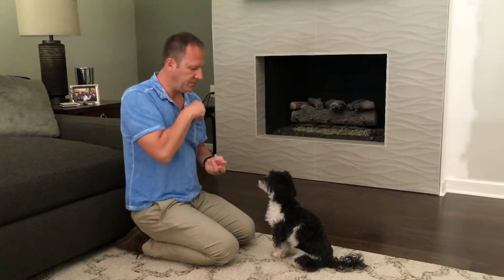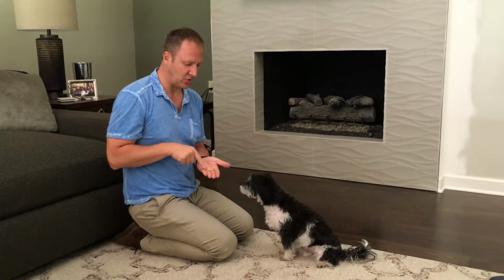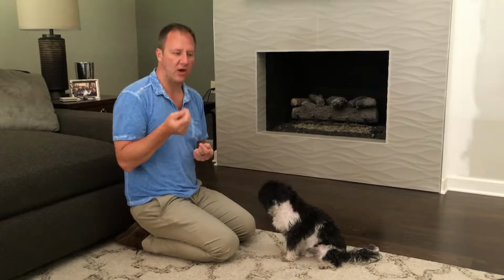Okay, this is Sophie, and Sophie has a lot of dietary restrictions, so we're using Cheerios. Normally I would like to use a high-value treat, and I'd like the guardian to talk to her nutritionist and find something that's different than what she normally gives Sophie as a treat, so this can be a special reward. We want something very special that makes it a little bit more valuable.